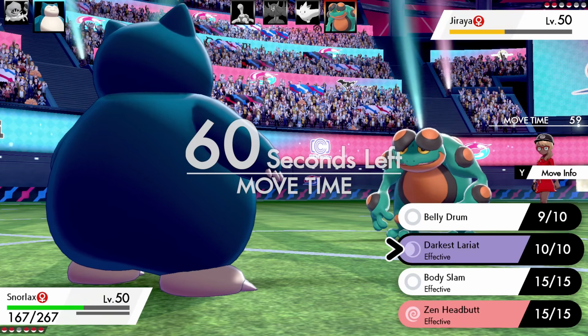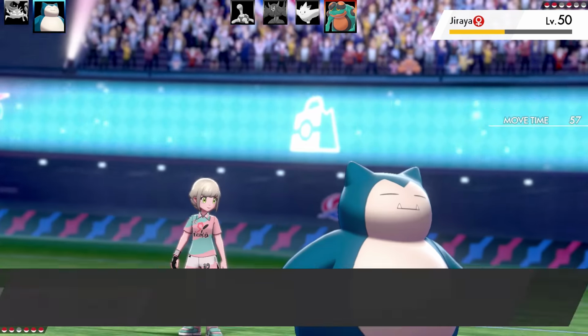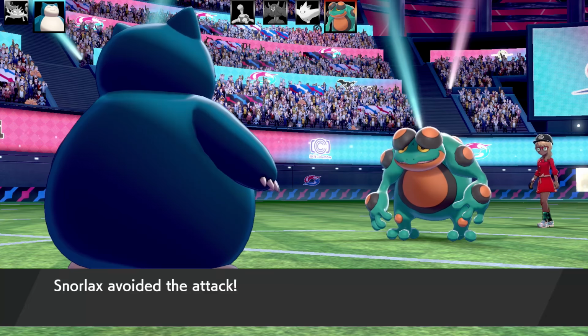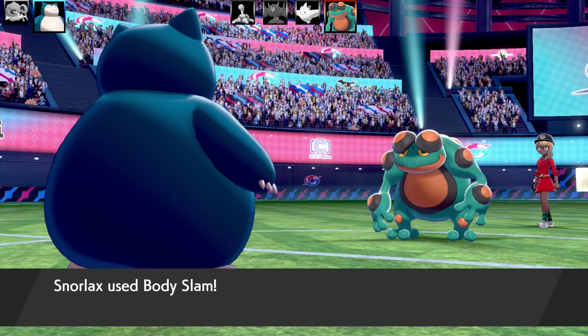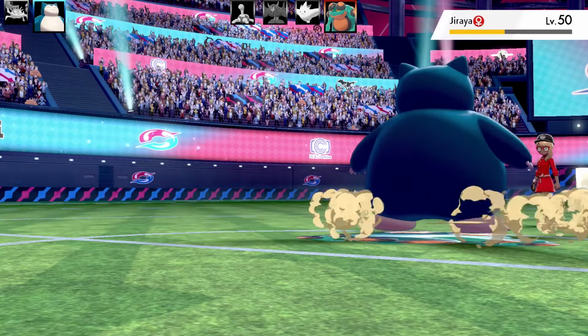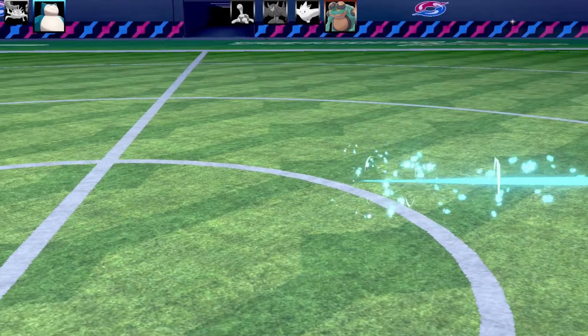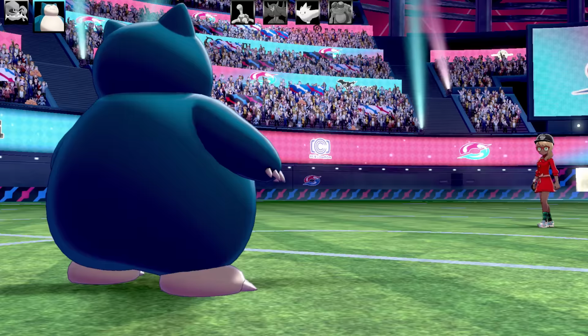So I can go for a +6 Body Slam against this Seismitoad and take it out, right? It goes for 2 Hydro Pumps, both of them miss. So very, very unfortunate for that person there. I do apologize for the RNG there. That would have done a lot of damage to me. And Seismitoad is going to go down. And they've only got 2 more Pokemon left.